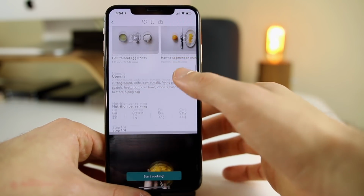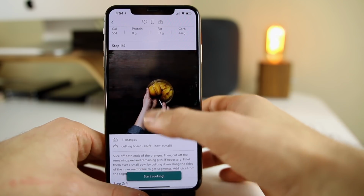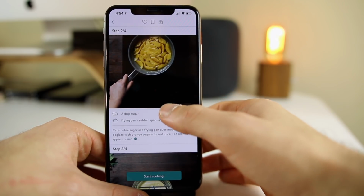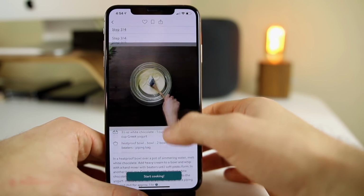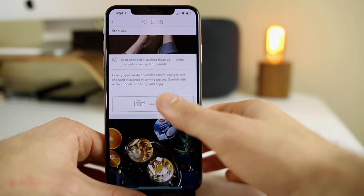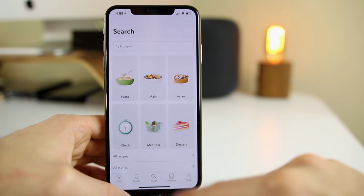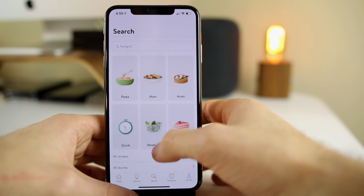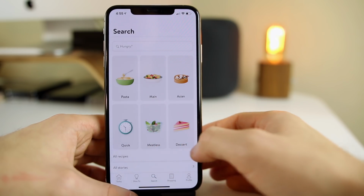So you can see right here, it shows exactly how to do things with pictures and everything. So step 1 of 4, you can see right there, gives you a good example or a good picture and explanation. Step 2, step 3, step 4, you can see it's really easy, and there are reviews as well, which is really nice. If we go to the search tab over here, you can search for specific types of recipes like pasta, Asian, quick, meatless, dessert.